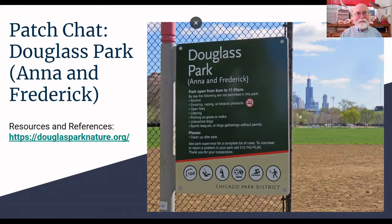And it's a very interesting story how the park went from being Stephen Douglas Park to being Anna and Frederick Douglass Park. It's one of many, many stories we could be telling that we're not going to tell today because we'll run out of time.